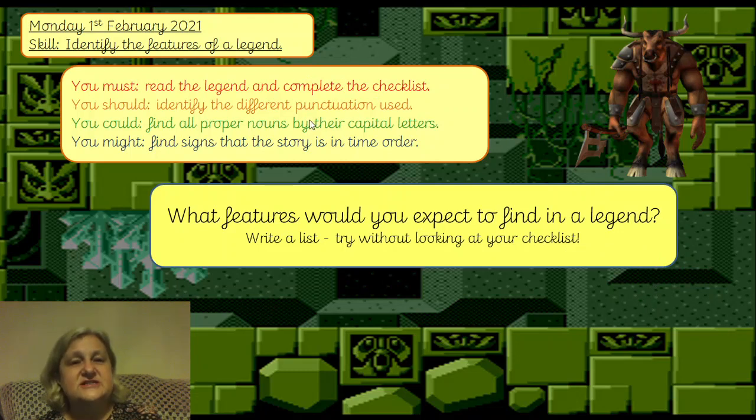So what features would you expect to find in a legend? These are just literary features, they're not specific to a legend. So have a little think. What were those things that we looked at when we looked at Atlantis, right back at the beginning? What sort of things might you find in a legend? They're very similar to myths, aren't they? So have a little think, and try and write a list down without actually looking at your checklist, because you have got a checklist with some of them on today.